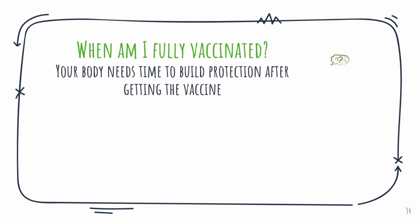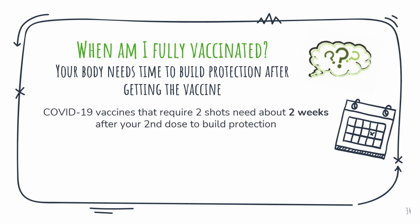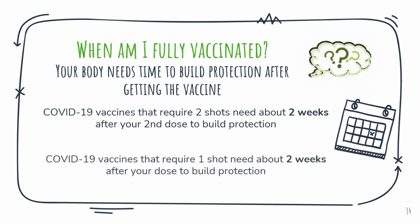When are you fully vaccinated? Well, your body needs some time to build up protection and create those antibodies that we talked about earlier after getting the vaccine. Therefore, to be considered fully vaccinated, your body needs at least 2 weeks after the last dose in the series to build protective immunity. For the Pfizer and Moderna vaccines, that means 2 weeks after your second dose. For the Johnson & Johnson vaccine, that means 2 weeks after your dose.